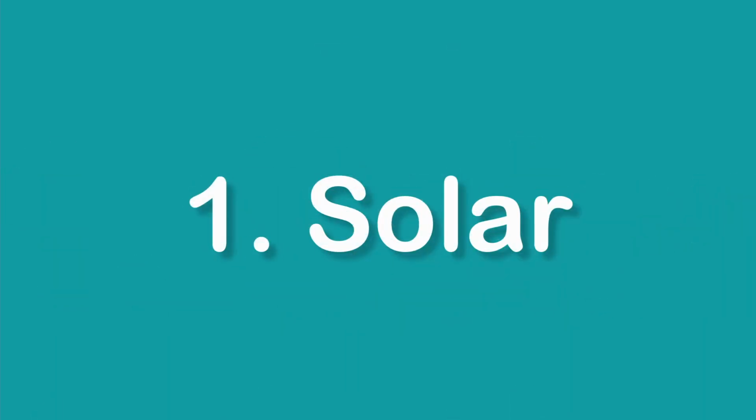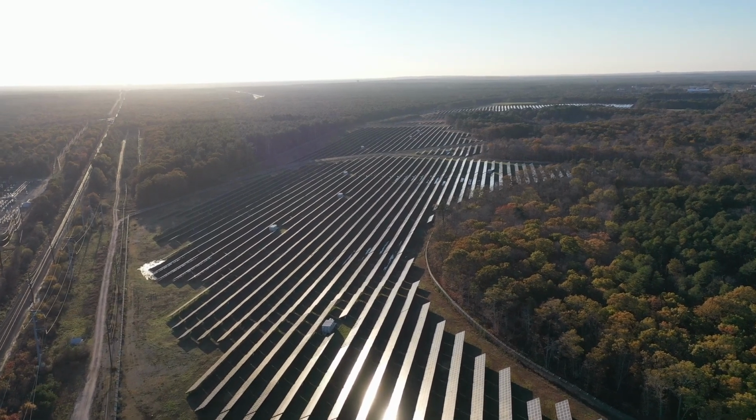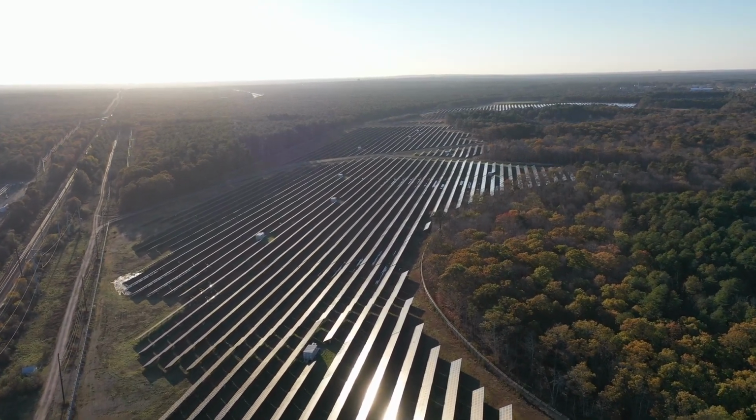First off, there's solar. There are multiple types of solar that exist, but traditional PV panels are the ones making the biggest impact on our world.